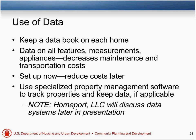So that's why we say you might consider this. I know some very well-functioning operations probably don't do this, but it's something we do. Marketing efforts, you have to follow fair housing rules. You, of course, need to do enough marketing to get a good selection of tenants that you can interview and select from.